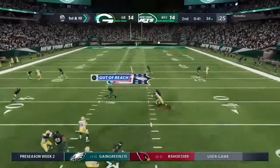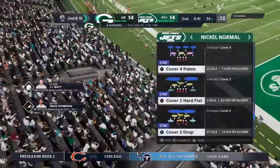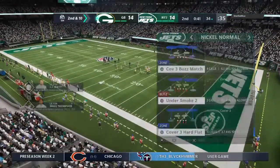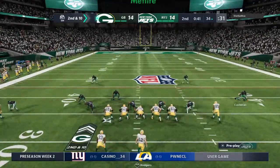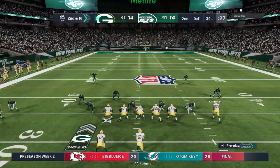Throwing on first down is Rodgers. And almost intercepted. It would have been his 2nd pick of the game. Instead, it'll be 2nd down. 2nd and 10. As we thought they might do here in week 2 of the preseason, they've left their starting quarterback out there for the 2nd quarter. But I would imagine we will not see him after halftime.